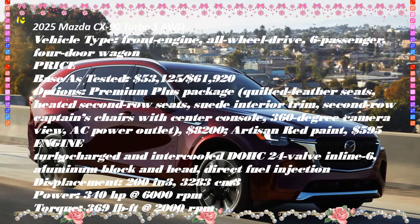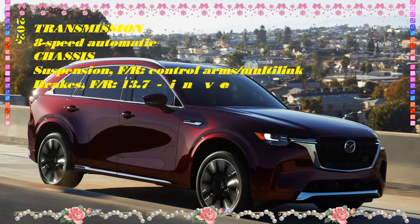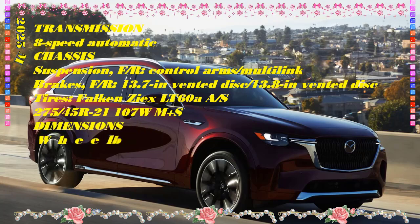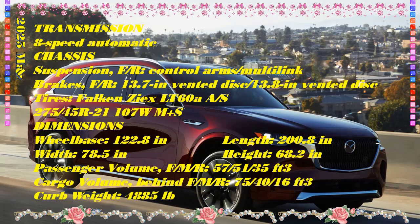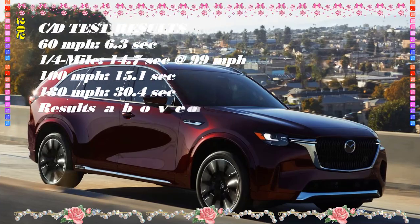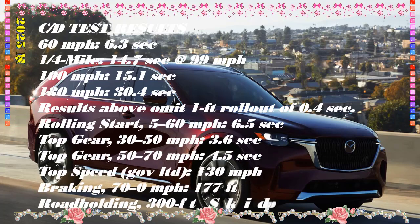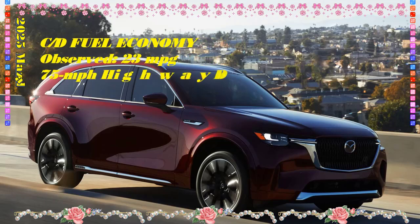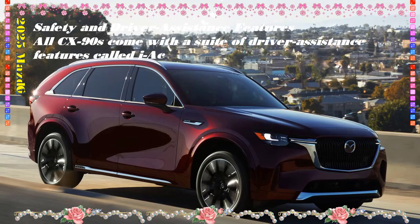Mazda pairs these powertrains with 5 trim levels: Select, Preferred, Preferred Plus, Premium and Premium Plus. There are some feature differences between some of the engine and trim levels. 3.3 Turbo Select. This base model comes well equipped with a long list of standard features that include 19-inch alloy wheels, LED headlights, roof rails, power liftgate, keyless entry and start, tri-zone automatic climate control, synthetic leather upholstery, third-row seats, 10.25-inch infotainment screen, Apple CarPlay and Android Auto smartphone integration, 8-speaker audio system.